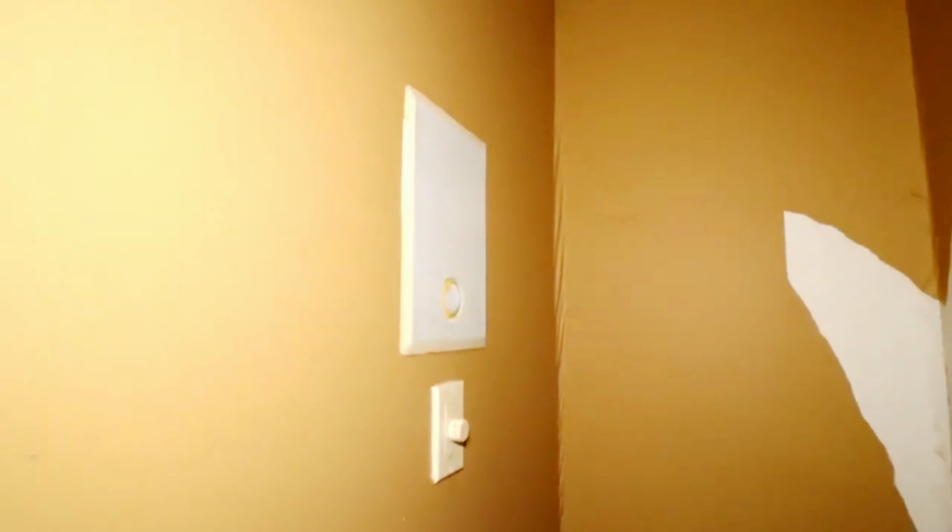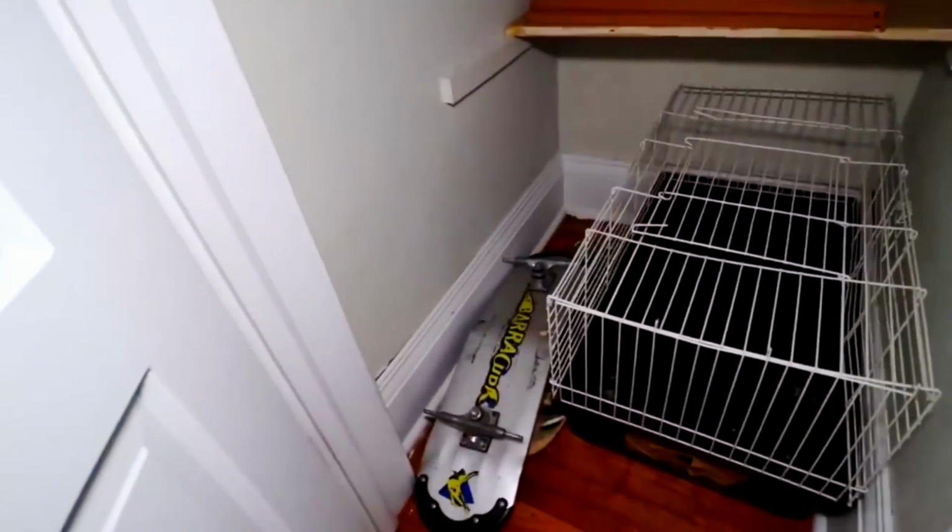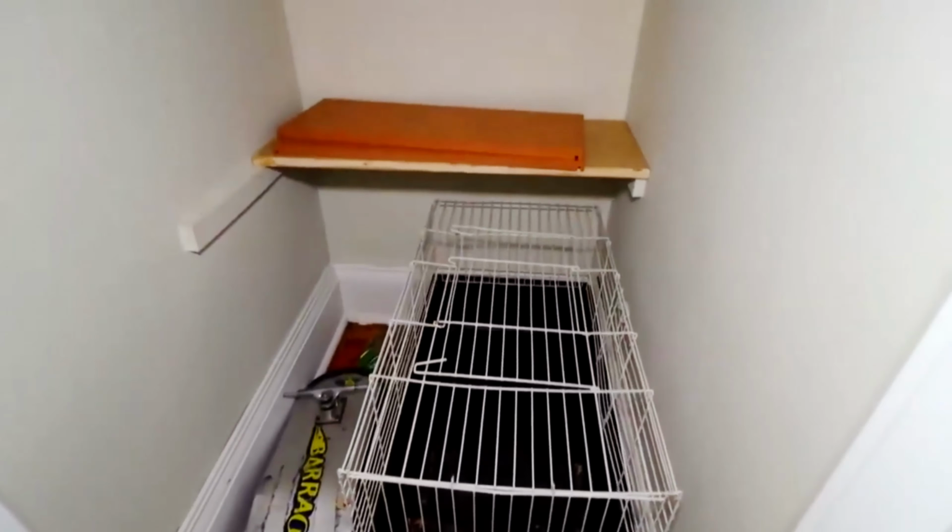Maybe the water. Hold on, what is this? Speaker system? It's a built-in speaker system in the wall. Wow. With the volume control. Yeah. Wow. Is that water on this one? Yes, it is. Hopefully it's water. Oh, a broken skateboard. Oh, yeah. A cage.